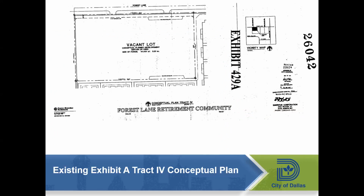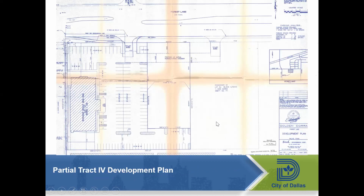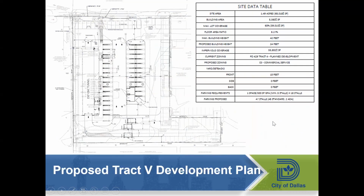And this is the existing conceptual plan, which they are updating to show the details. This is what was previously the plan. Of course, I've showed you the proposed one in the beginning of this presentation. This is also the existing development plan for Golden Corral, which was done back in '97. And this one is what was proposed before for 518, and I've showed you the difference of having these removed.